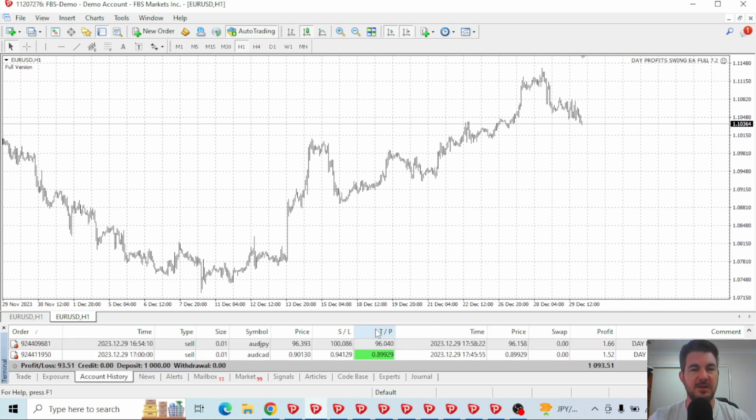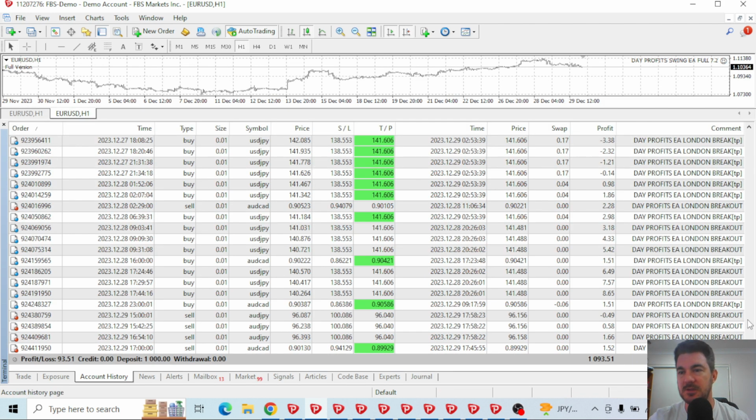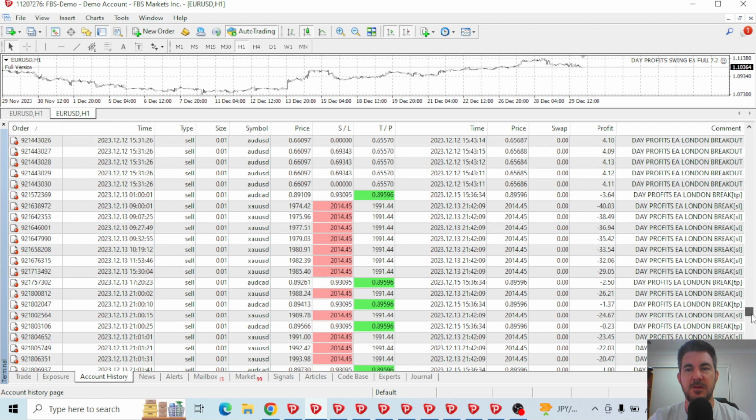If we have a look at the account history here, I'll give you a little bit of a rundown of what you can expect. So here we go. These are the last trades from yesterday. So it made a couple, AUD JPY and AUD CAD, and it made a few dollars. Sometimes it makes more, sometimes less, but generally it is profitable, apart from that time that I lost a heap, and I don't know why.